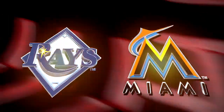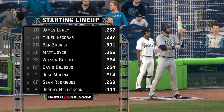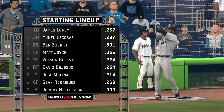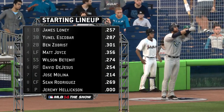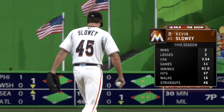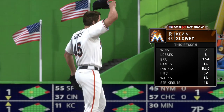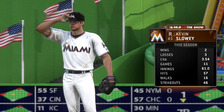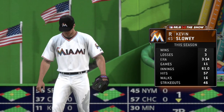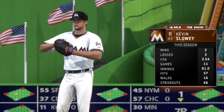More from the guys as this one goes along, but first, let's take a look here at the starting lineup for the visiting Tampa Bay Rays, as Joe Maddon will line them up like this. Kevin Slowey gets the ball to face them, and I think the one key will be how aggressive he is on the mound. He's got to get the ball and go right after hitters because he can get into trouble when he nitpicks and falls behind.